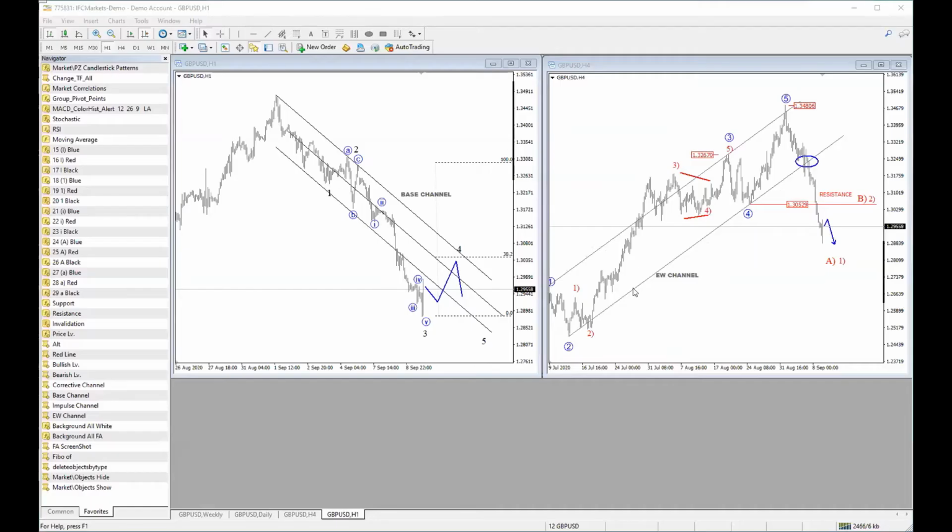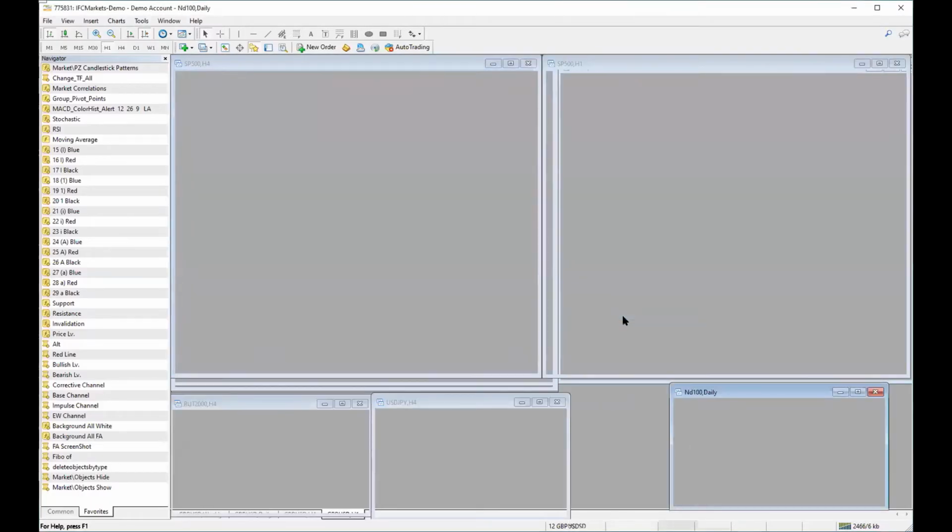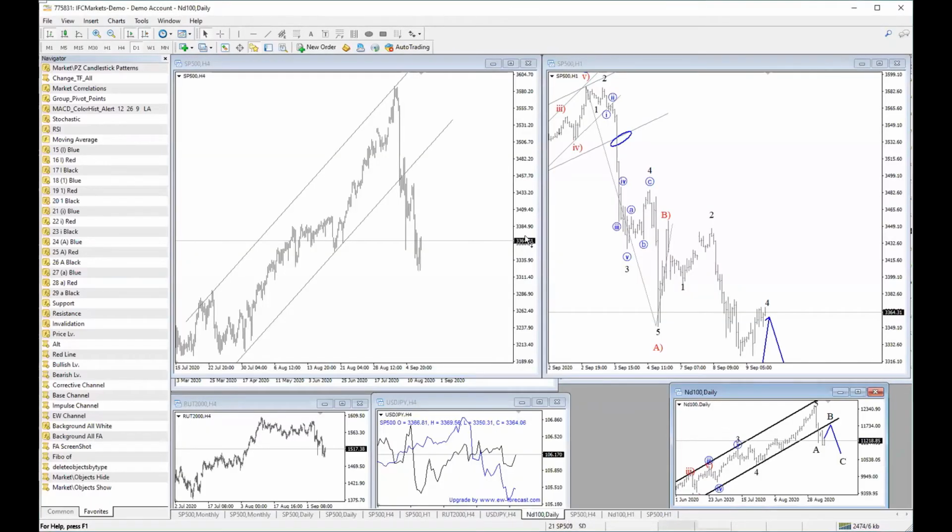Go ahead and tell us what you think about this pullback, Gregor. What's the nature of this pullback? I know what you're going to say. It's probably corrective, but what type of correction? Is this the first leg of a correction?